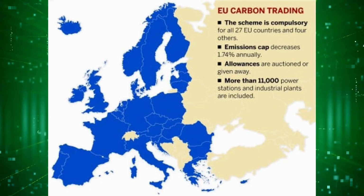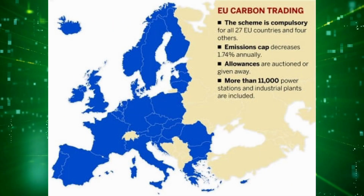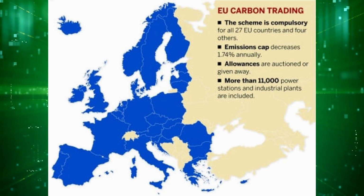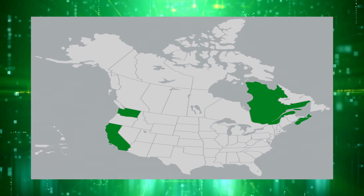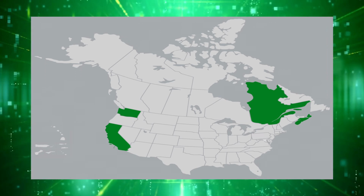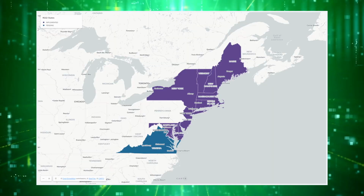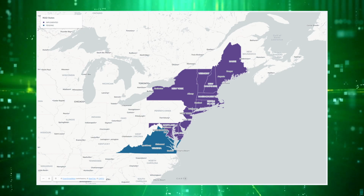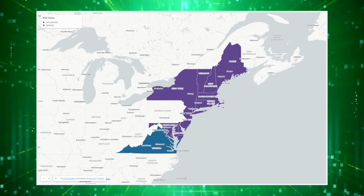Moving on, we've seen a variety of compliance carbon markets open up across the globe. Some of the most popular being in the European Union, the Western Climate Initiative, which includes California, Washington, Quebec, and Nova Scotia. And there's also the RGGI, which is in the northeastern region of the US. So there's just a few examples there.